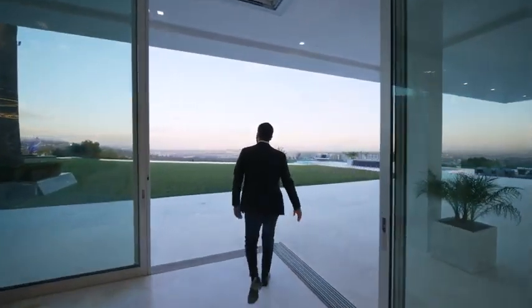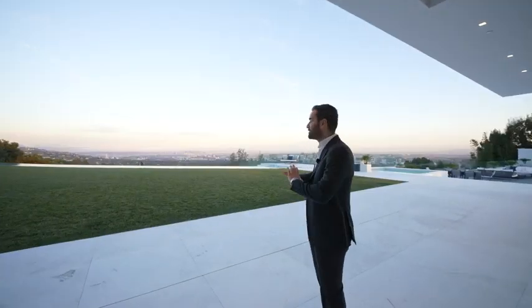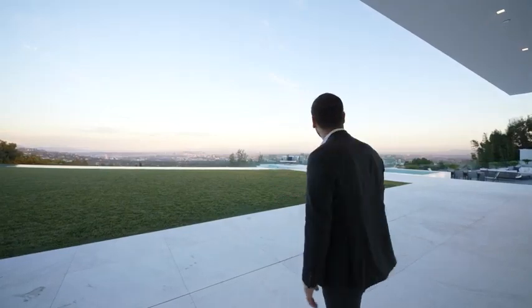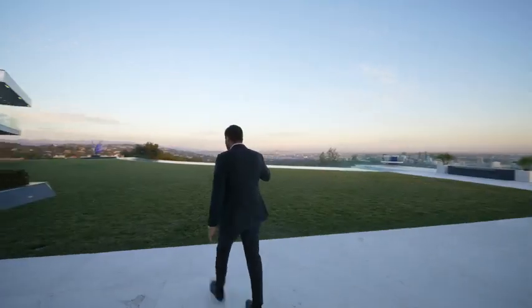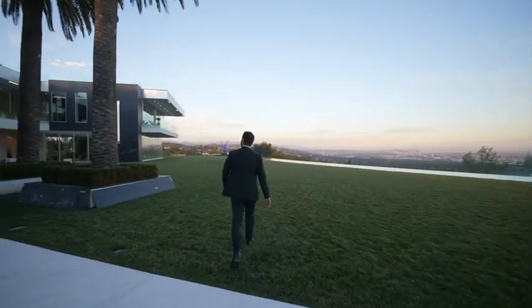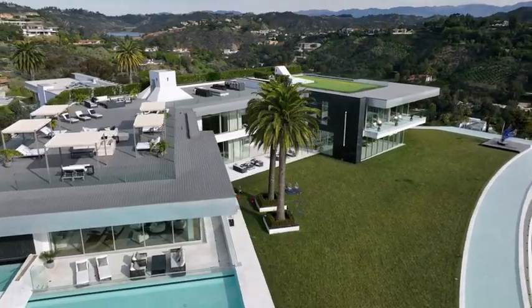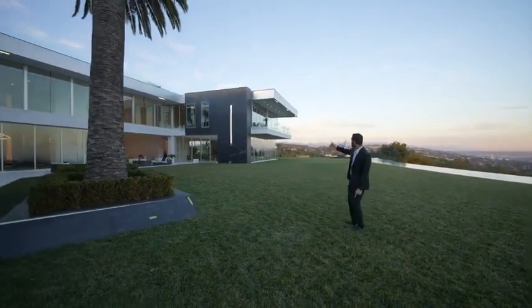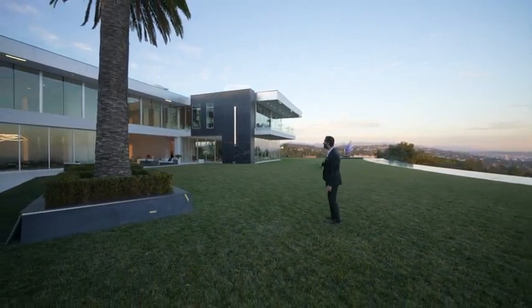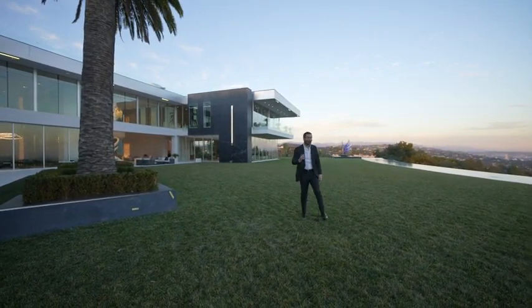As soon as you walk in, downtown Los Angeles is right in front of you. This is just incredible. The views here, the scale of this property, the scale of this backyard. In fact, Mikey, let's take everybody to the grass section. I love these palm trees that are right in the center of the backyard. To give everybody a quick scale, that's the foyer, that's the main lounge that we toured earlier. We have the bedrooms on the second floor and the lower level that we're gonna see in a bit.